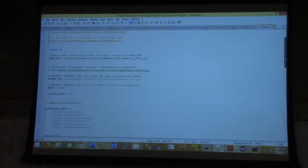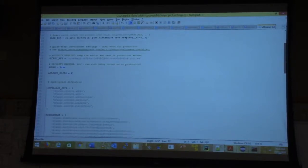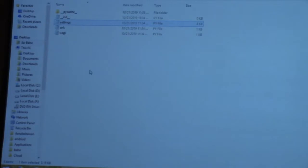Here we are making a few changes. We are using our application as well. Like we created an application in this project, we are going to add that application under installed applications. The name should be the same. So I have added the application name.